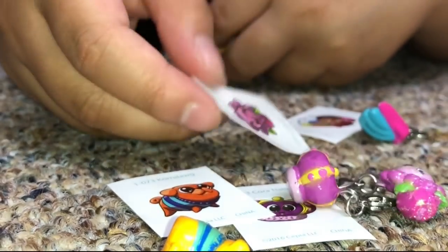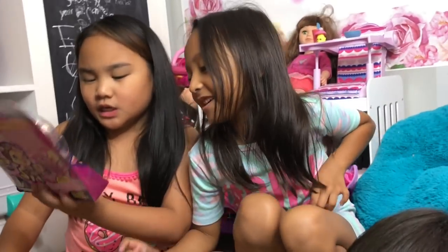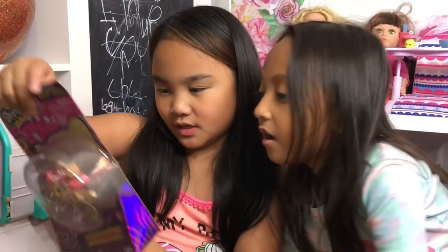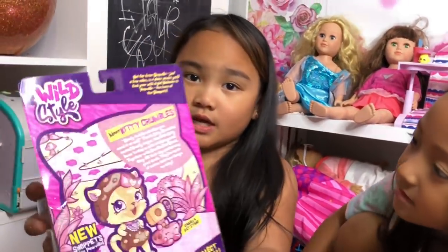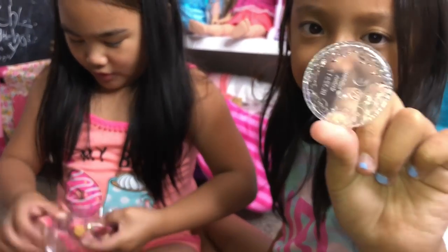Here's mine. I got a watering can. This is last but not least. Shopkins Wild Style Kitty Crumbles. New Fluffy Shoppets. And then it says, Neat Kitty Crumbles, Wild Style. So we have a stand for her, I guess, or something. It's clear. They can't see it.